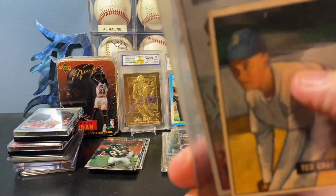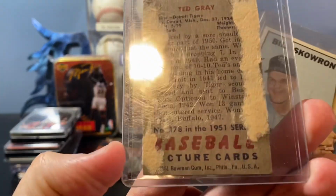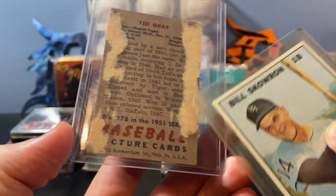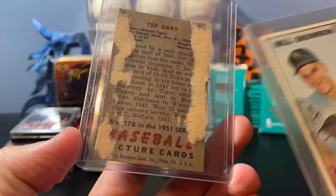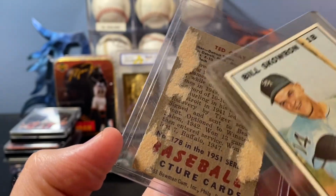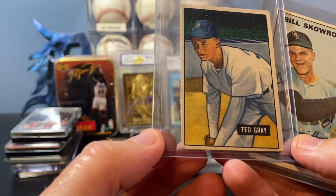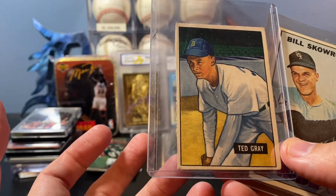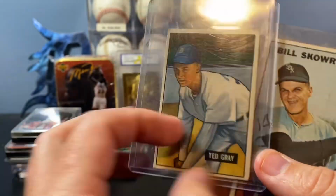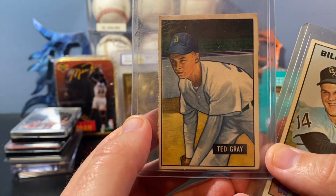A couple really nice vintage cards here. A Ted Gray 1951 Bowman. Now that's cool. Problem here is it's got a ton of paper loss, or paper addition on the back. So this was obviously pasted to something or taped to something. And then when they took it off, this paper came off of whatever it was stuck to along with the glue. Just a couple dollar card. Even ones that are in good condition probably go for around $10. This one, with the condition of it, the edges are not in decent shape. The whole thing with the glue on the back, I mean, a couple dollars, but it's a super cool card. It's over 70 years old.